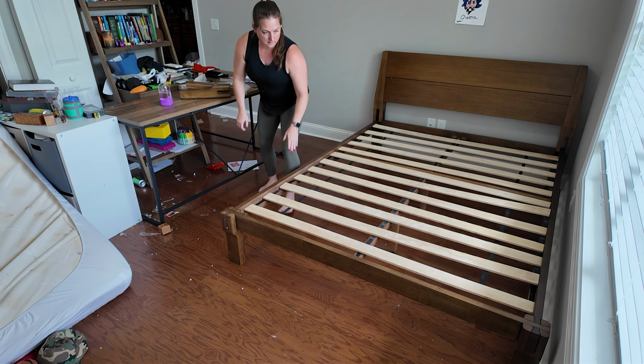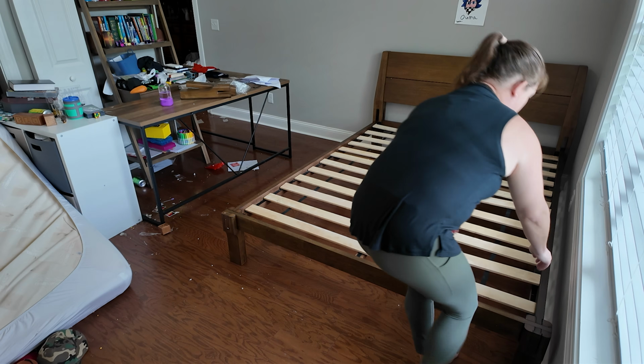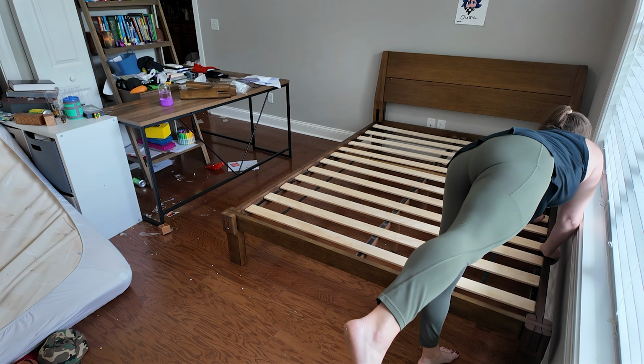And look at this beauty, assembled easily and quickly. Pure Japanese joinery magic, and it's sturdy enough to survive my feral offspring.